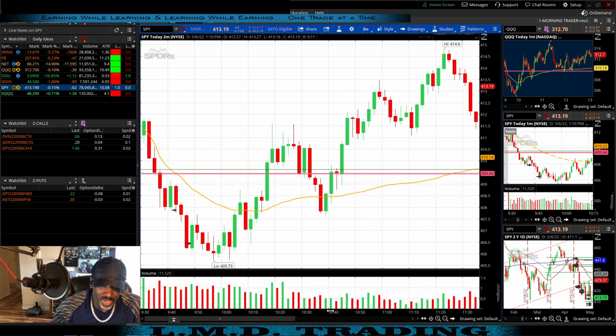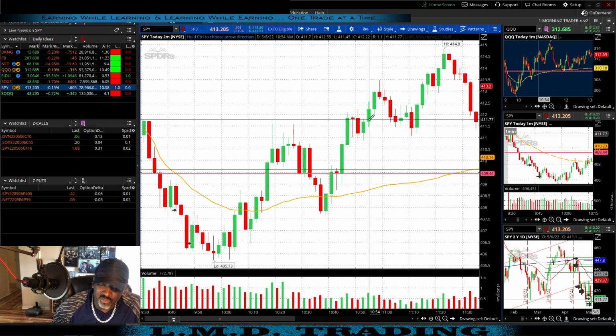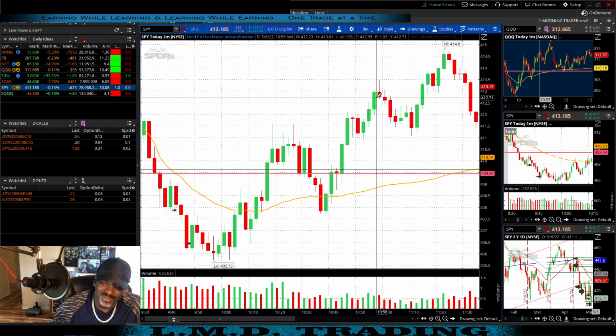I wanted to take a trade over here. Once this came back up, we had a higher low right here. We had this higher high. We can call that the higher high. Call that the higher low. I wanted to take a trade right here going back high.